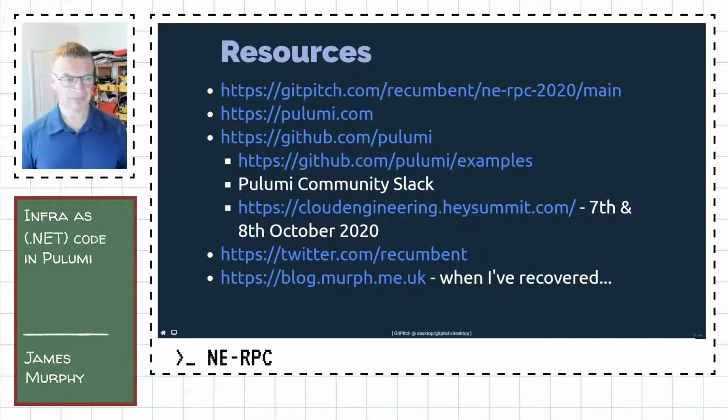Resources. This presentation is on Gitpitch and on Git itself, GitHub. If you go to pulumi.com, all the world is there. If you go to Pulumi on GitHub, there are a lot of useful examples, and all of the Pulumi system is open source. Pulumi have a community Slack, which is excellent. If you are watching this before the 7th of October 2020, they are running a Cloud Engineering Summit.